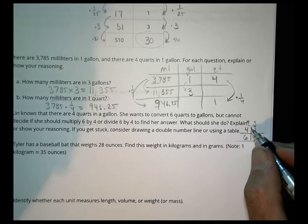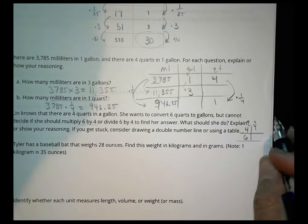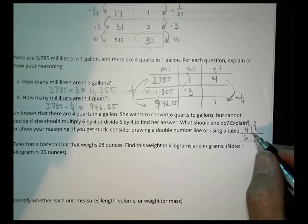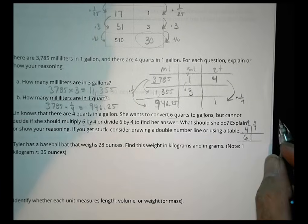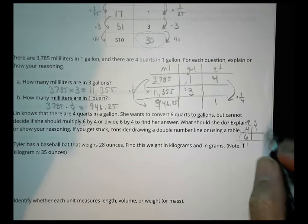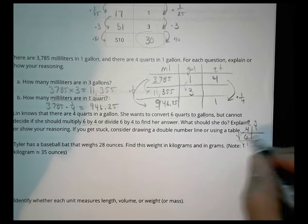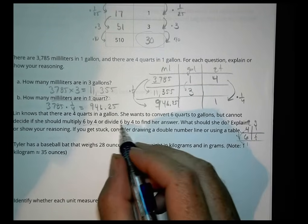Well, think about this. To go from 4 quarts to 1 gallon, we're going to do a times 1/4. If I want to go to 1 quart, we do times 1/4. So this becomes 6 divided by 4, which makes the most sense there.